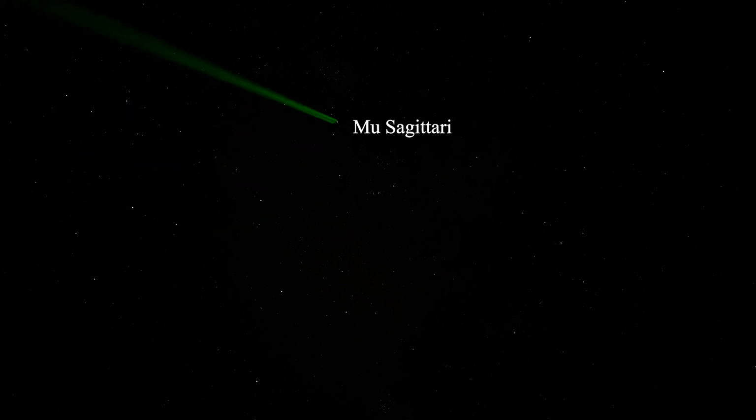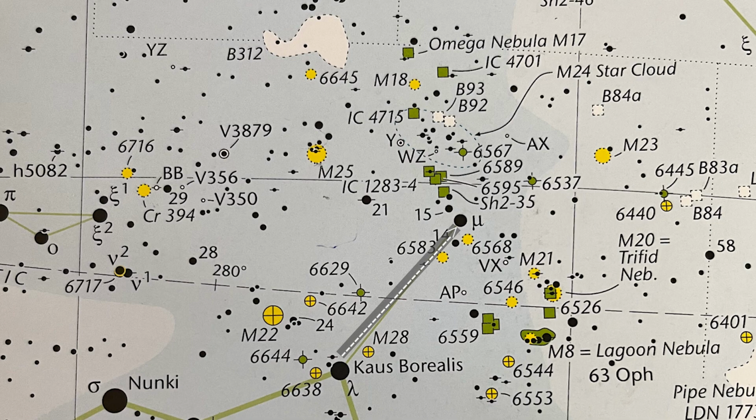Again, you can start at Kaus Borealis, the top of the teapot asterism, and from there you can head to Mu Sagittarii and head north and east. Well, oh my god, did you see that meteor? Oh my god, you go from Kaus Borealis to Mu Sagittarii, and then 7 degrees northwest to find M17.